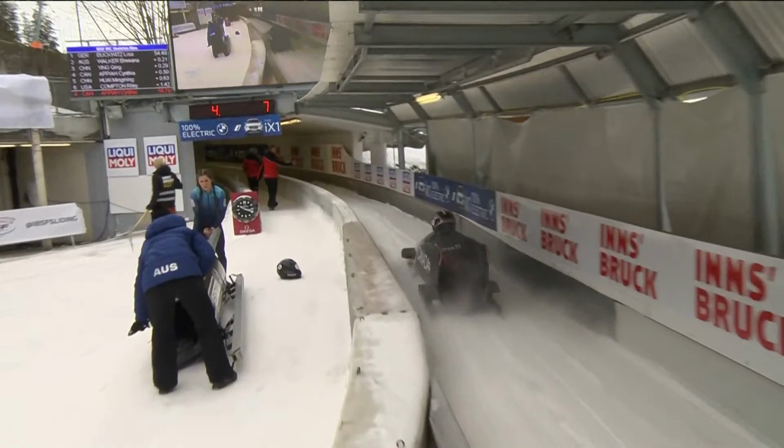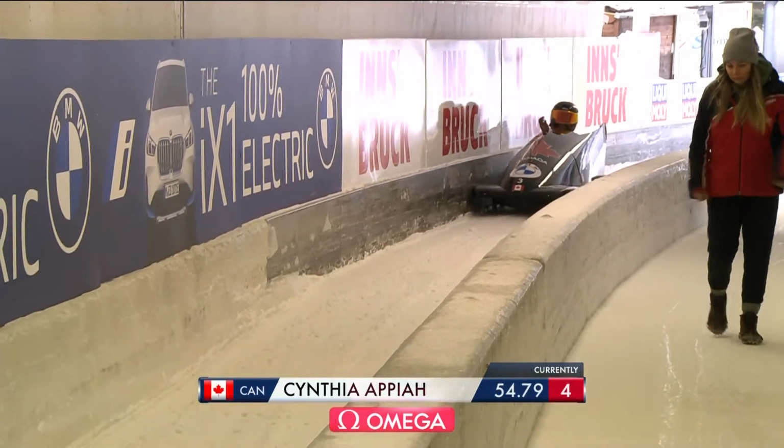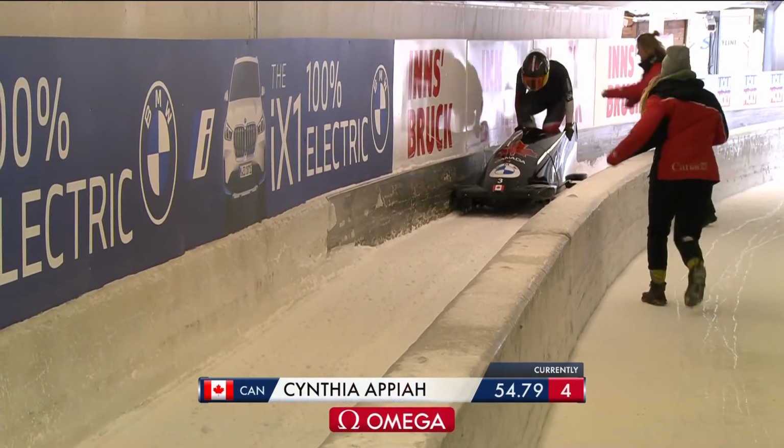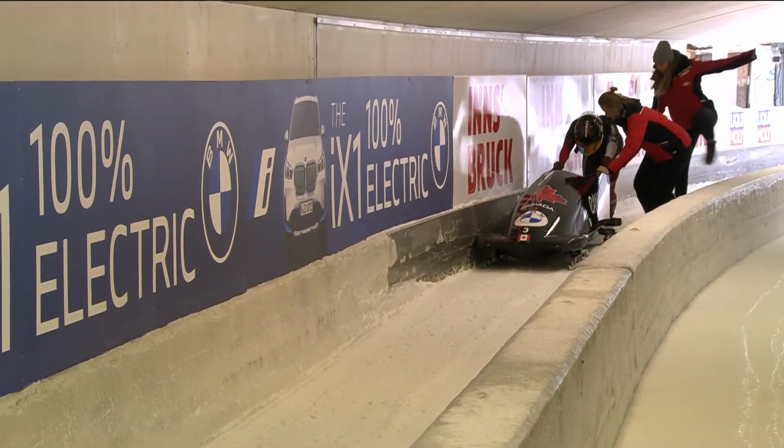Linda Rush, Justin Cripps, the coaching duo there. And her Canadian teammates and coach Alfie Willemsen rushing up to help. Unfortunately, she missed the first gap in the wall, and now they have to push her up to the second.